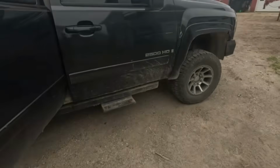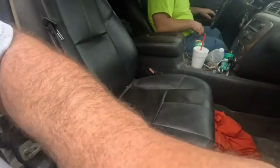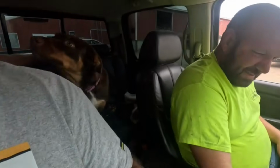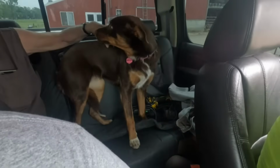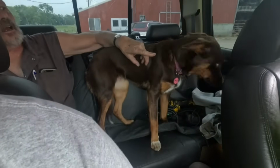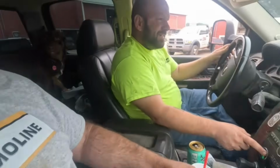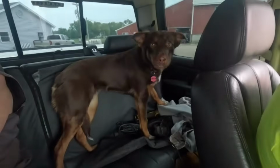Oh, hi, buddy. You look pretty good. I guess I get the front seat. There you go. You're actually better looking than your boss. What's your dog's name? Bella. What is she? Border Collie, Australian Shepherd, and Blue Heeler. Yep, I can see. You got her from the Amish, didn't you? Yep. We always had border collies. That's just a good looking dog.